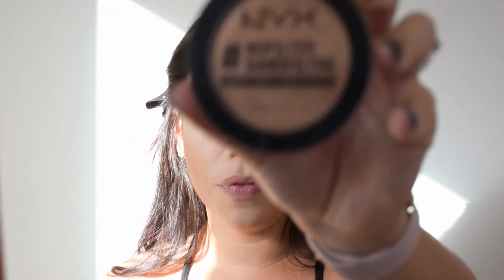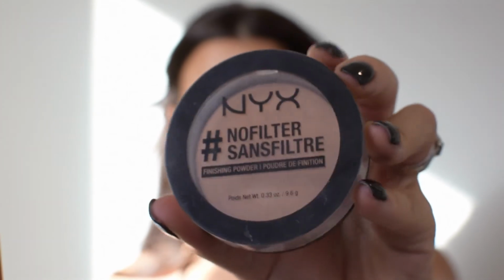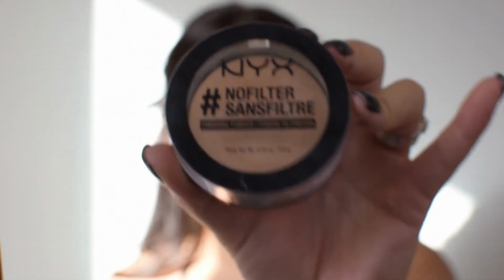We're going to set the rest of the face so we can go in and do the contouring. And it's not a lot of contouring. I'm just going to use a little bit of powder contouring. I have honestly been really loving this powder. This is the NYX No Filter powder. I have it in the shade Light Beige, but this guy has honestly been a really nice powder. I got it just because I wanted to see if it was a dupe to the MAC mineral finish.